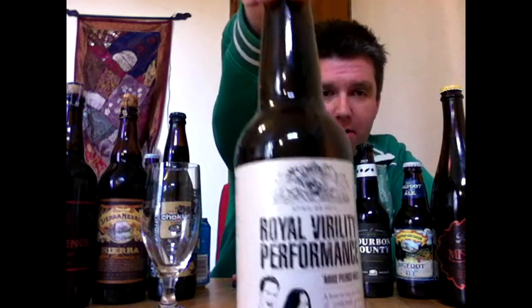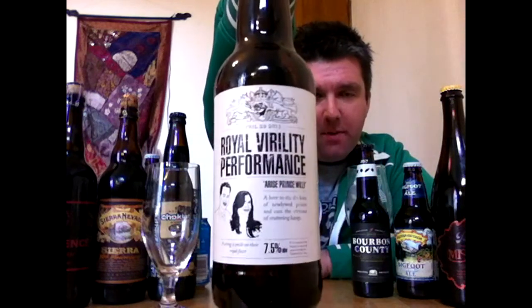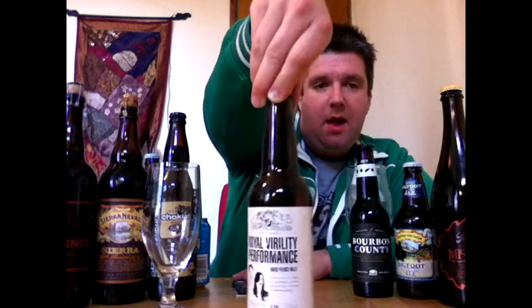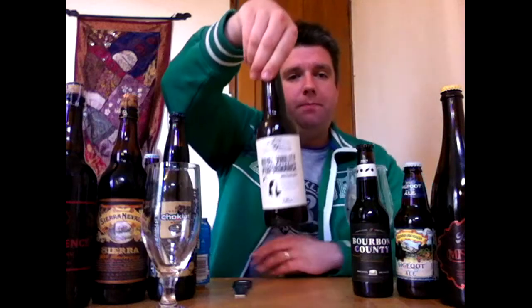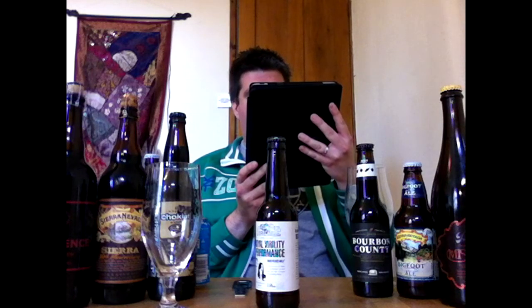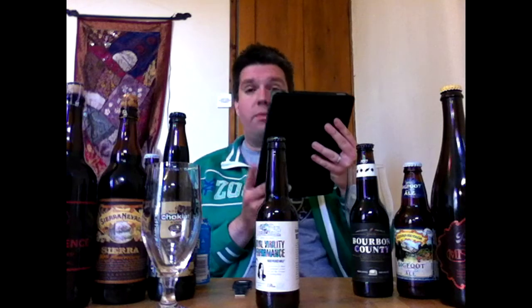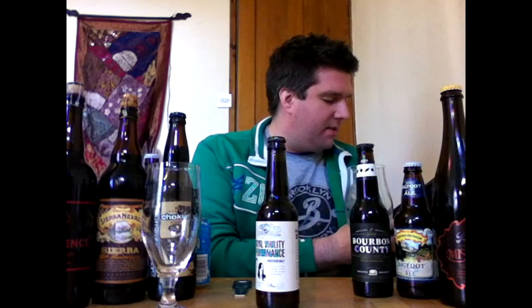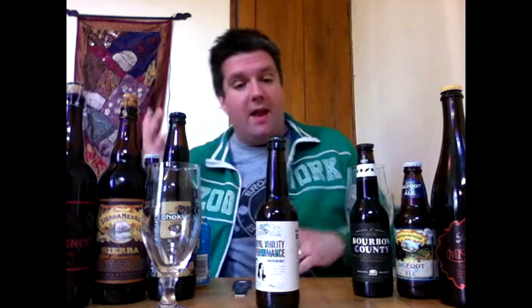And this time, something very special. It is a bottle of Royal Virility Performance from Brewdog. It is a 7.5% ABV India Pale Ale. And as it says, it was a very limited edition. They only brewed 1,000 bottles of this. And I guess the big thing is, it's brewed with herbal Viagra. It was clearly a big publicity stunt, really, on Brewdog's behalf.